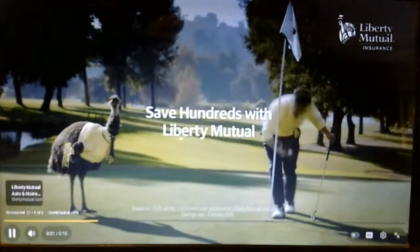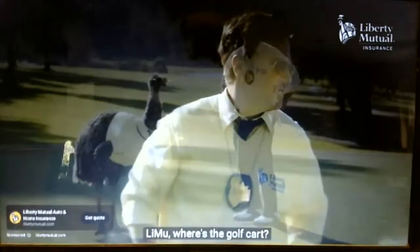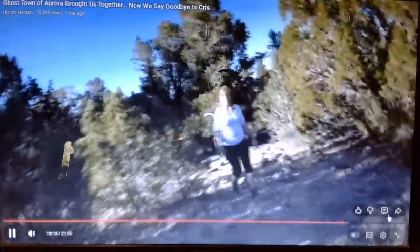Now we got to go. Maybe where's the golf cart? There it is. And I think I found him. Well, I saw that base from over there. I was walking back, I saw the base. I'm like, oh, that's got to be it.